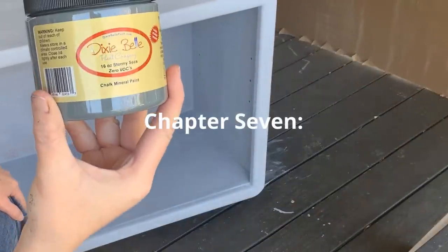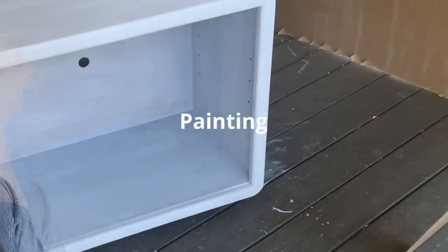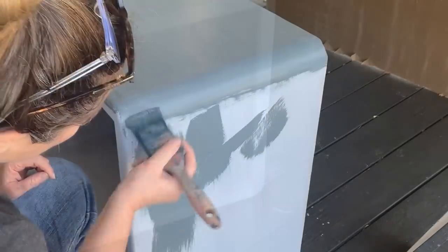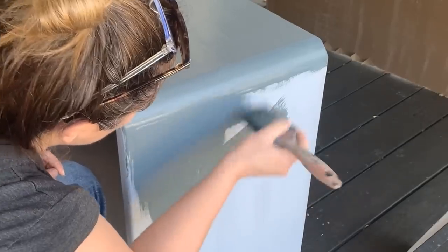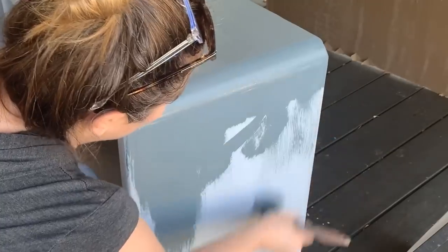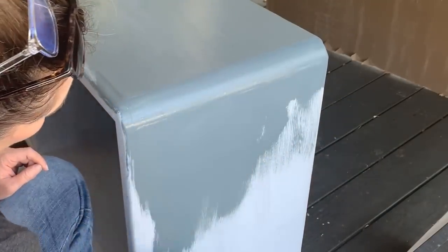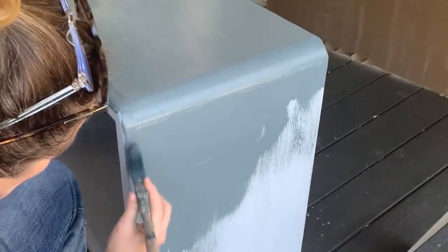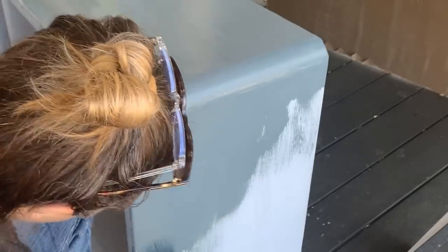Hooray, time to paint. I am so excited to paint in this color. It's a new one for me. This is Stormy Seas by Dixie Belle. You can see I'm spraying my brush. Chalk paint dries quickly while you're working with it, but it plays really well with water, so you can thin out the paint a little. You can mist your piece as you work, and you can mist or spray whatever paintbrush you are using. And all of this just really helps the paint to glide over the surface and leave a smoother finish.